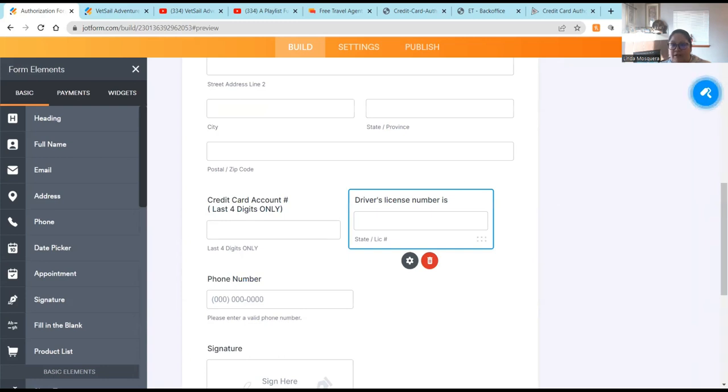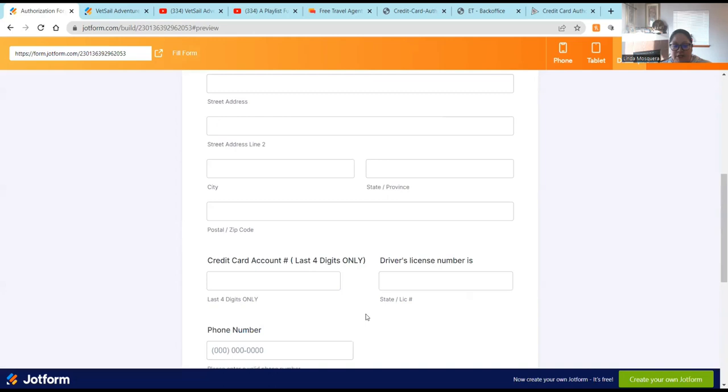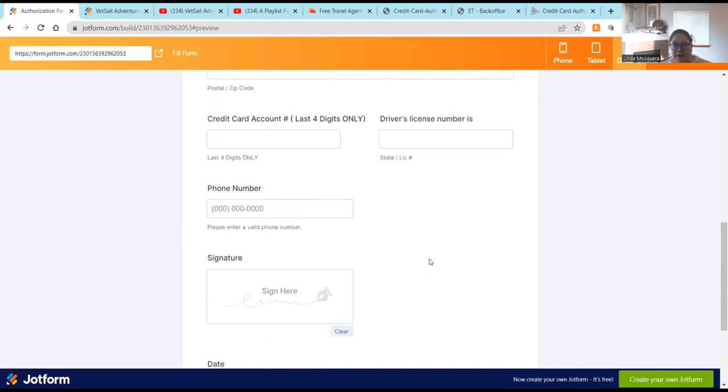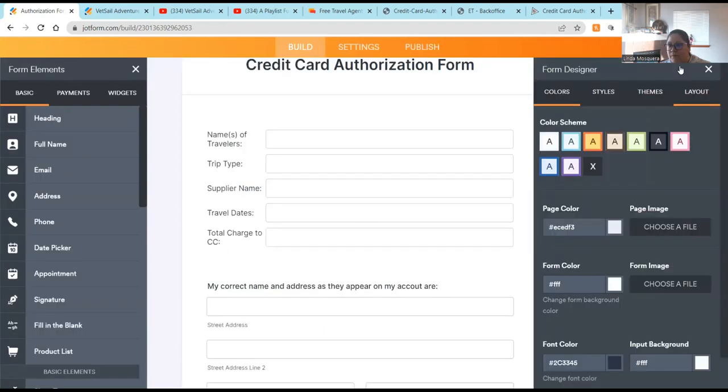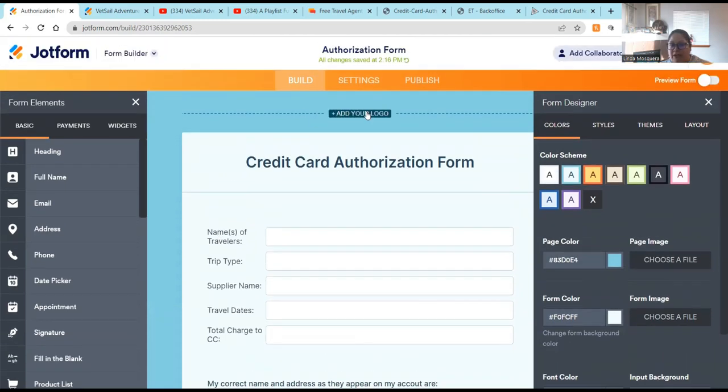So let's take a look at it. I'm going to look at it as if they're looking at it on the desktop. Here's the credit card authorization form, all the information I need for it, and then they can sign it. You can also edit the background of your form. So if you wanted to use a different color scheme, here's your color scheme of your form. Again, you can add your logo at the top.